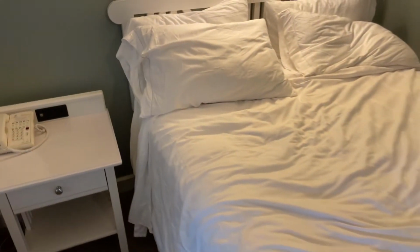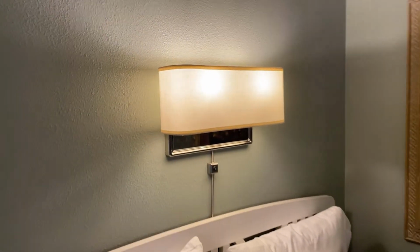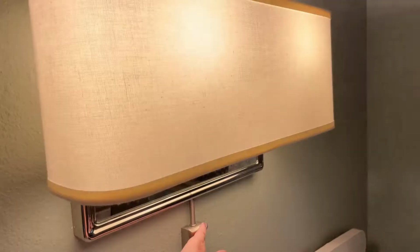The bed was very comfortable. We both got plenty of good sleep. There's this light over the bed with just the one switch, so either it's on or it's off. It's not like one per side. And then the pillows were comfy. They are pretty thick though. And even when you're laying on them, they don't become very thin. So if you sleep on a thinner pillow, these might not be the most comfortable for you.